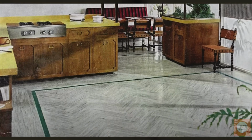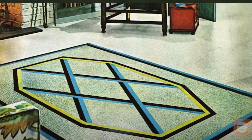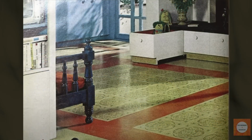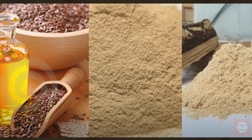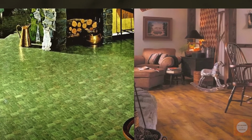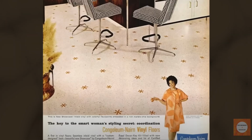Imagine stepping into a mid-20th century kitchen. Your feet land softly on a floor covered in linoleum, a marvel of its time. This flooring, the brainchild of Englishman Frederick Walton in 1860, was a mix of natural ingredients like linseed oil, cork dust, and wood flour. Homeowners adored its rainbow of colors and patterns, bringing life to their cooking spaces without breaking the bank. Though it's less common now, linoleum's eco-friendly nature still earns it fans today.